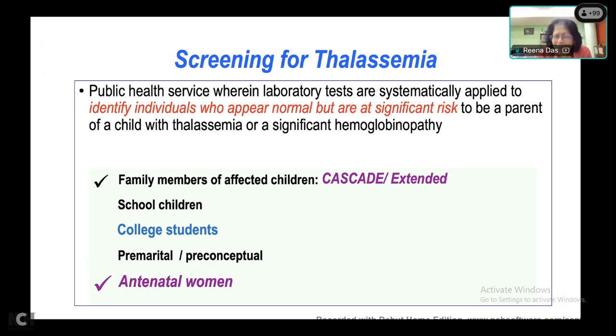And once a screening has been done for this antenatal woman, then in the subsequent pregnancies there's no need to do another HPLC or a thalassemia screening protocol.